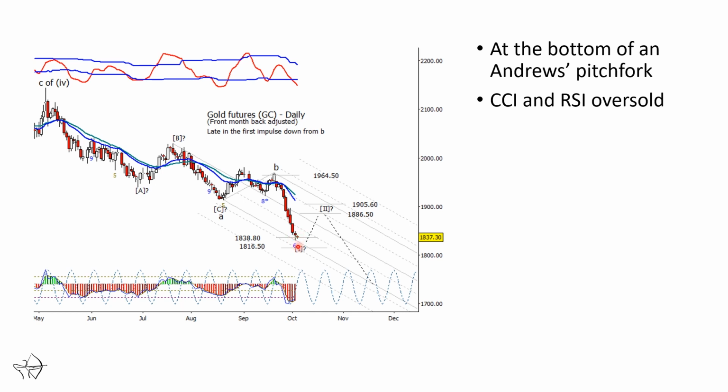The other thing to notice here is that we're extremely overbought on the CCI, oversold, and also on the RSI. So it certainly looks like a bounce or consolidation is due pretty soon. Let's look at an intraday chart.